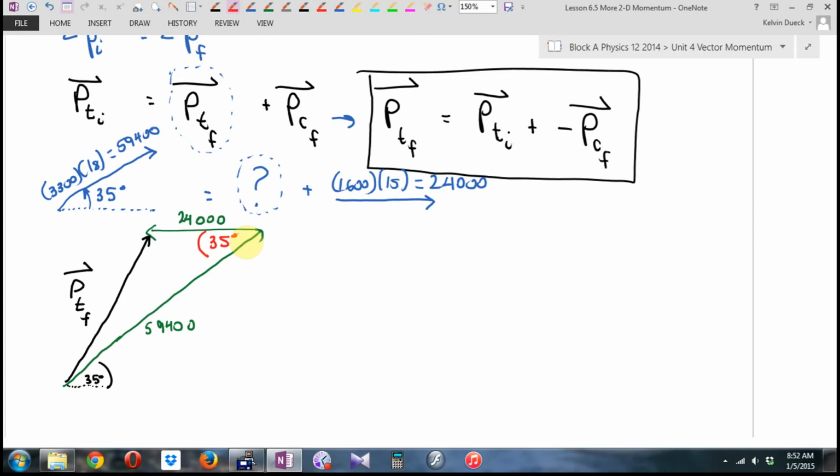Okay, I've agreed, Vanessa, this is not SOHCAHTOA, so it's either sine law or cosine law. Do I know both of those? No. You know what? It's cosine law.